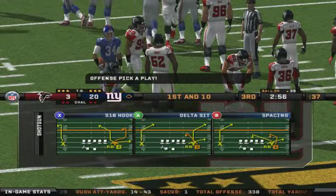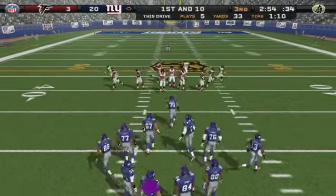Be aware of the pressure here. If you feel the heat, you've got to make quick decisions. Just make sure they're good ones.